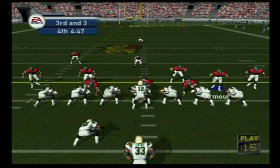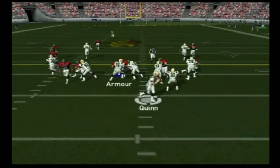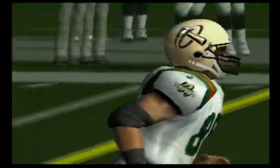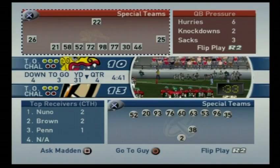They need about three. With the throw, knocked down. A little too much mustard on that one, John. That pass was a rope. Too bad the rope didn't end up in the receiver's hand.